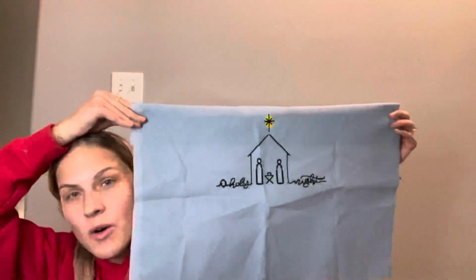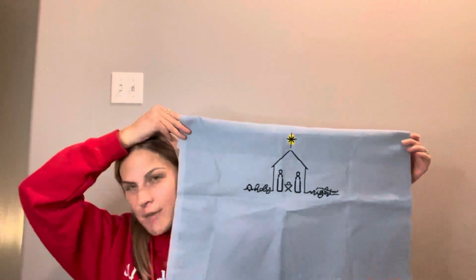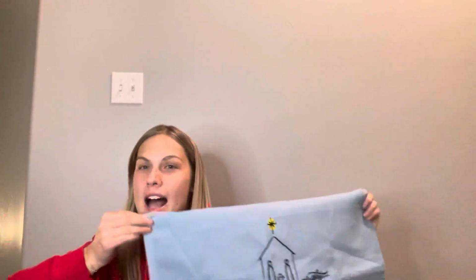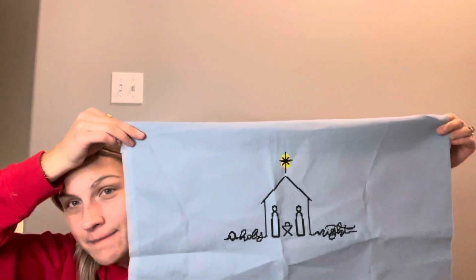Okay, next up, this is not supposed to be with me, but I told my aunt I would finish it for her, so now I have to do that. But it is Oh Holy Night, and I charted this off of a picture that my aunt sent me. Copyright. I'm assuming she bought it. I don't know. We're leaving it at that. I made it for her. I ended up charting it myself, honestly. But it is based off of a picture.